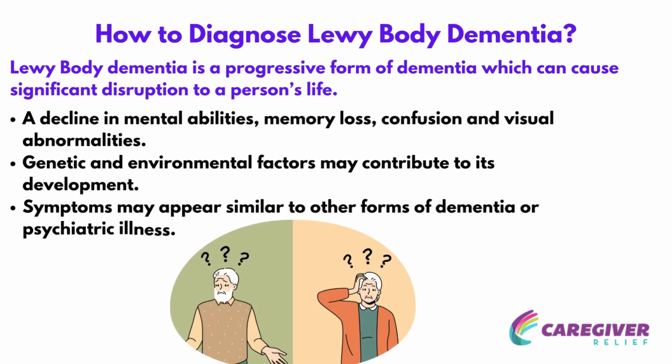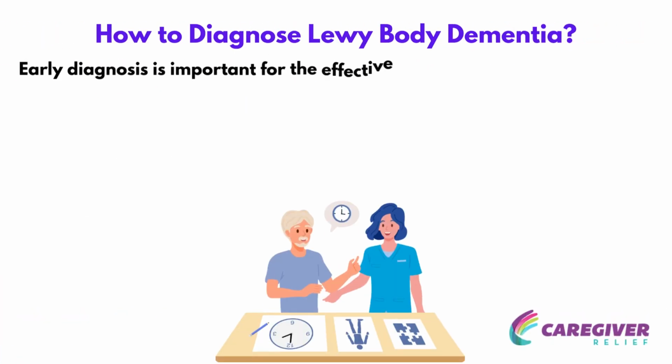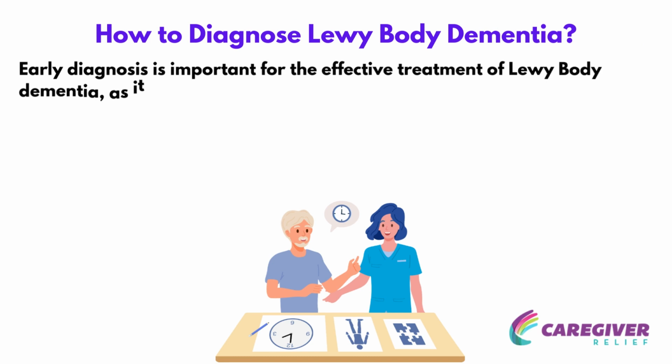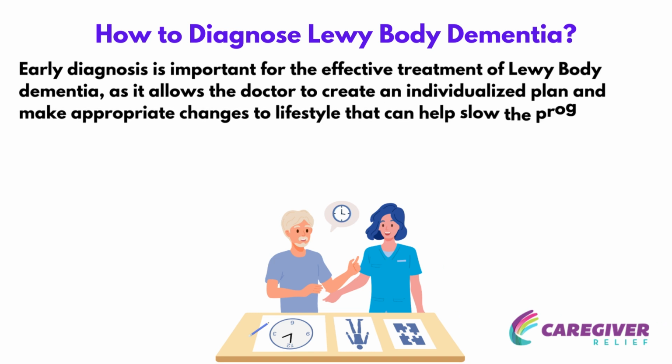If left untreated, the disease can take a significant toll on quality of life, leading to further mental decline, physical impairment, and disability. Early diagnosis is important for the effective treatment of Lewy body dementia, as it allows the doctor to create an individualized plan and make appropriate changes to lifestyle that can help slow the progression of the disease.